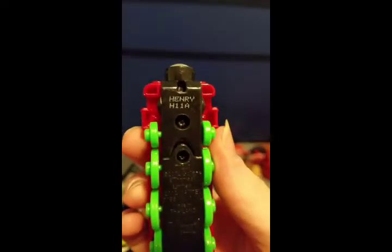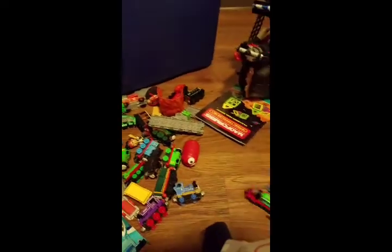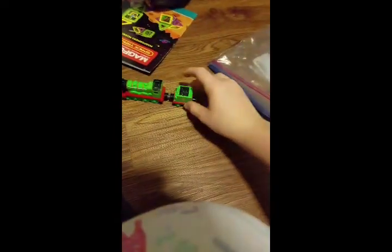It's Henry. And I like these because they have their names on them. And Henry has a little trailer. See, it also has his name on it. So that one goes with Henry. That's Henry, which is also my nephew's name. And I believe I also got him a choo-choo named Henry. I don't remember.